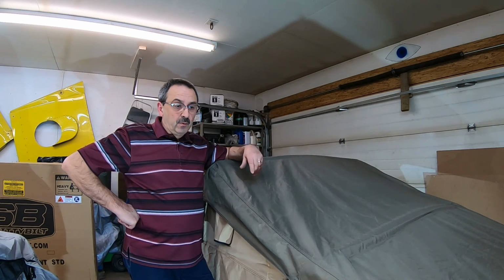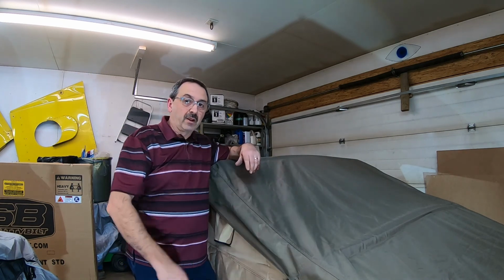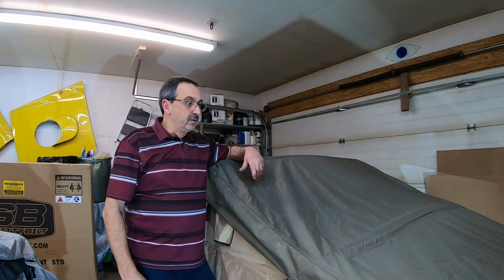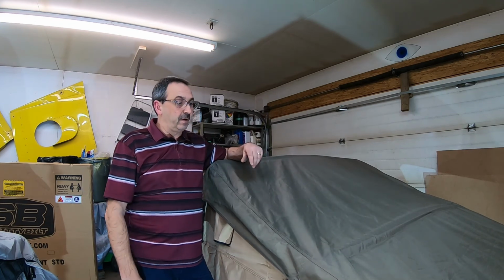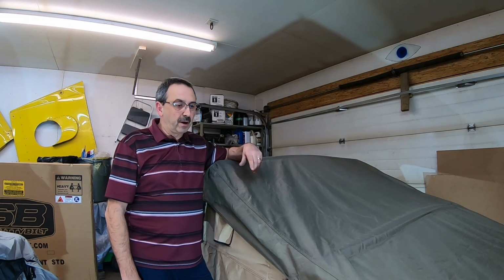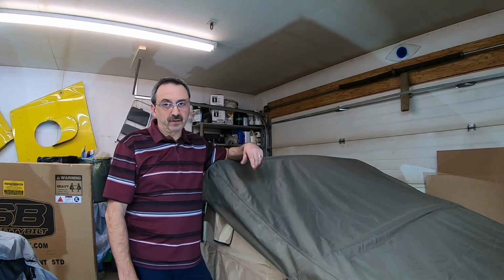Other than that, we have no complaints, other than the regular stuff like the overhang holds water, big deal, that doesn't bother me. Push the water out, you're good. The mattress, of course, everybody has that same complaint, and some of the Velcro that's coming apart here and there, but those are easy fixes.